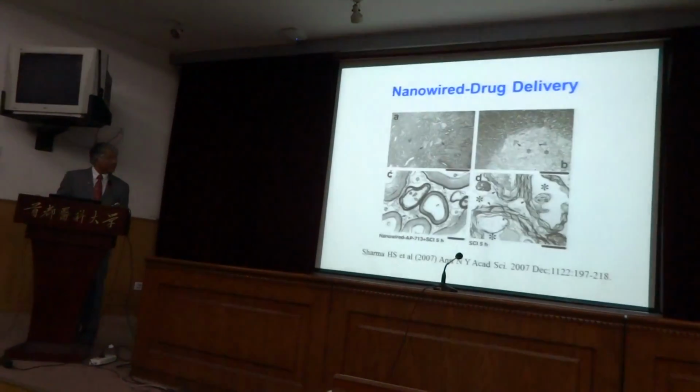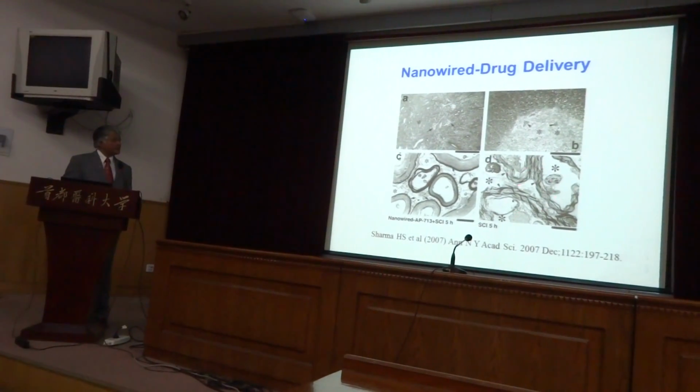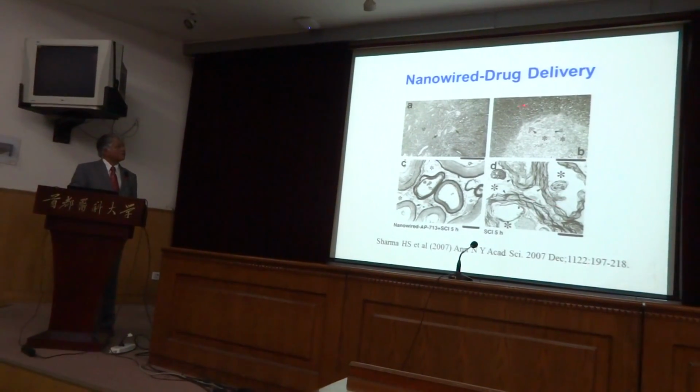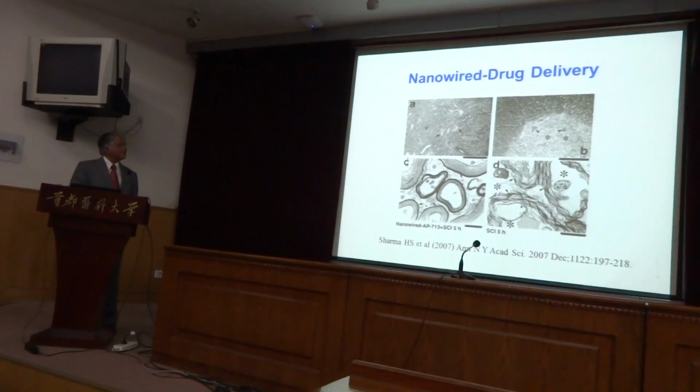This is the same in high magnification. And another example to prove my point: this is untreated and this is nanowire treated. You can see here that they are much better than this situation. Also, at light microscopy these neurons are damaged, but here they are very well preserved.